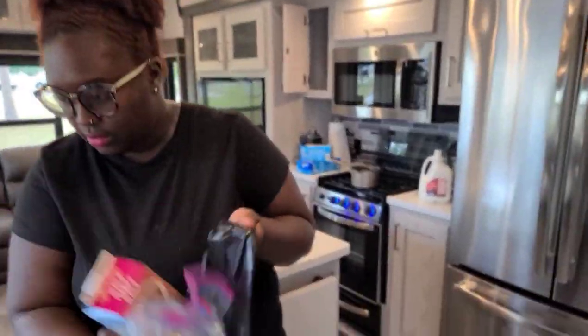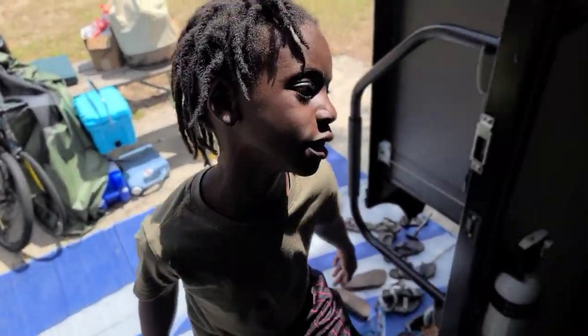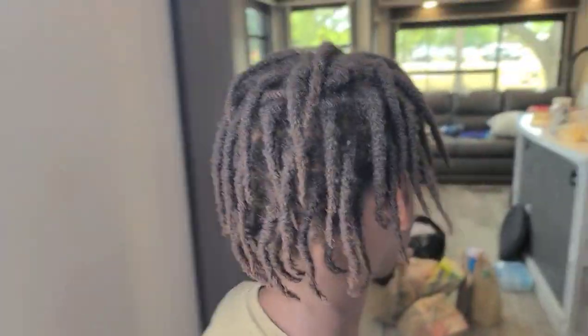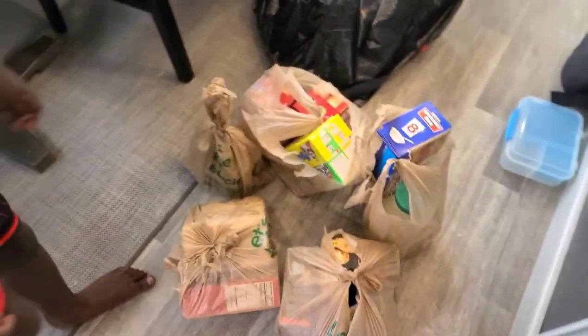Did you find the oatmeal? Yeah, I did. All right, here. So we just got our first grocery order. Ethan, are you gonna put them in the fridge or what are you gonna do? Oh, you're putting them down here? Yes. So now we have a big fridge, so everything can finally fit in there.